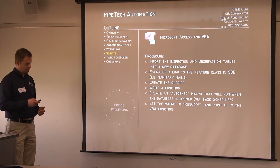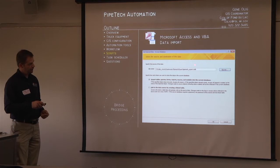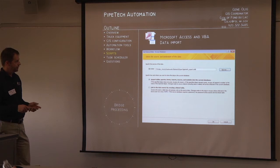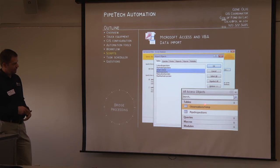So in Access, we can go to external data, and we say an Access database, and we go to our PipeTech export that we exported from PipeTech, right? We're going to import some tables into this database, which is our processing database. And these are the two tables, our observations and our inspections. And here it is in Access. We can see that two tables were added, observations and inspections.